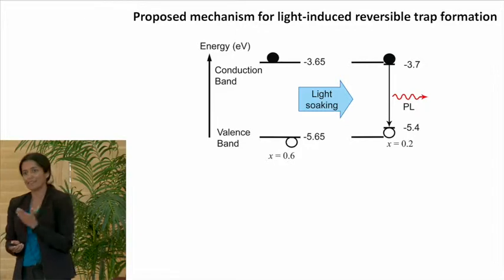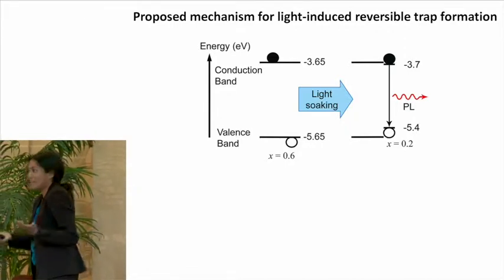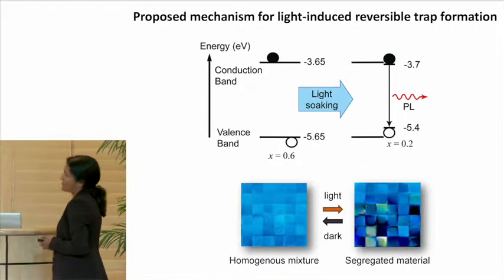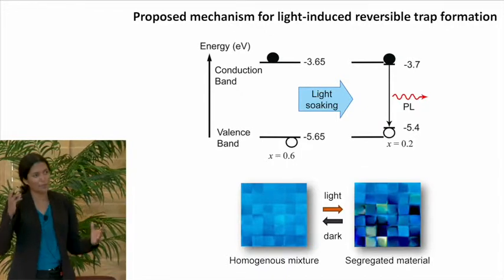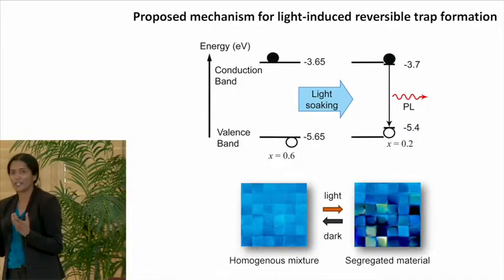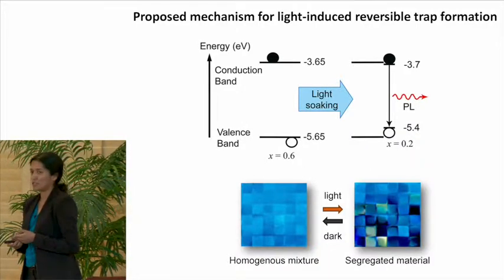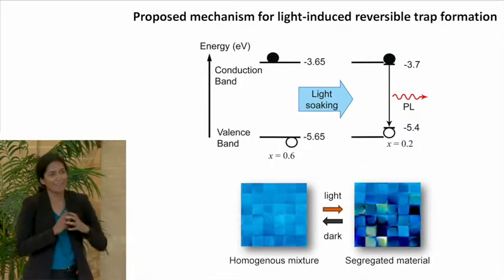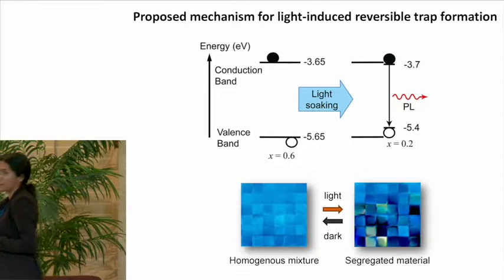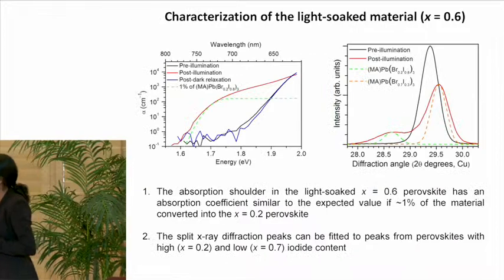We know that the energy of this photoluminescence corresponds to the same energy as the photoluminescence from an X equals 0.2 material. So we ask the question, maybe why not form the X equals 0.2 material, but only under illumination? So our speculative mechanism can be summarized with this picture. We have this homogeneously mixed lead bromide iodide lattice, but when we shine light on this material, there's halide segregation that is initiated by the illumination. And here, my darker blue squares show areas of higher iodide content, and these lighter blue squares show areas of lower iodide content. So there's halide segregation under illumination, and all the holes, of course, will move to the lower energy material, which is the iodide-rich material. And therefore, we get photoluminescence only from that trap. And our data so far support this speculation.